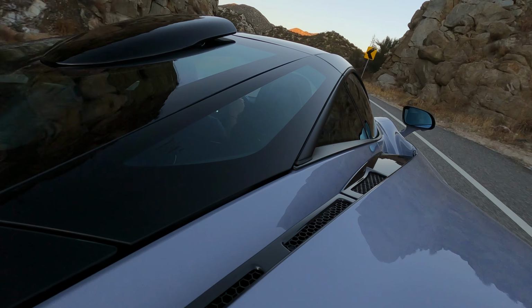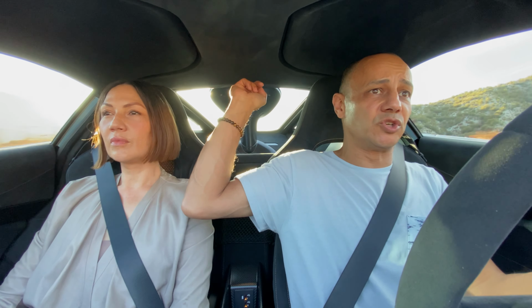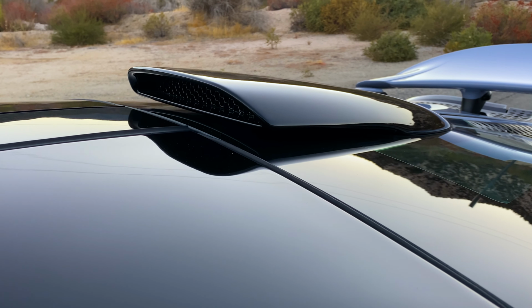This car is all about the unabashed connection between man and mechanical. I know it sounds kind of like marketing speak, but it's true. Everything about this is about feedback. And even the roof scoop, this $36,000 roof scoop, it sucks air into the engine. It's really more about dramatics than anything else, but you can't even see out the back because of it. That word makes a lot of sense.